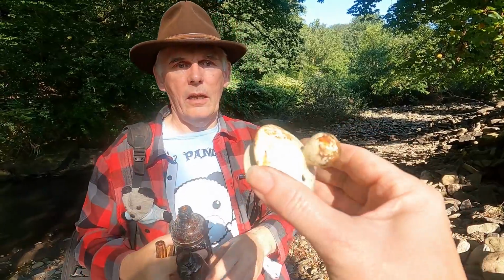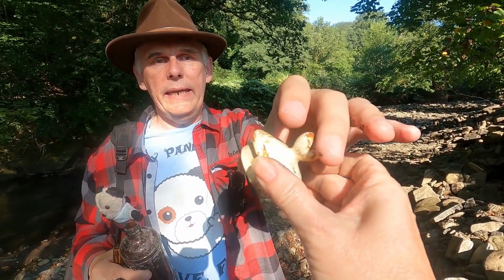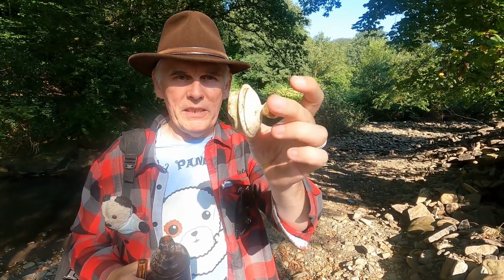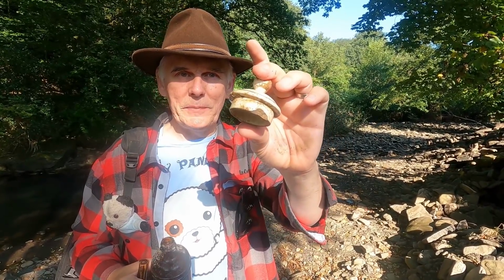And I found this teapot lid. Will that fit one of your little teapots? It may well do. There's one way to find out. I'll pop in the shed and give it a try.